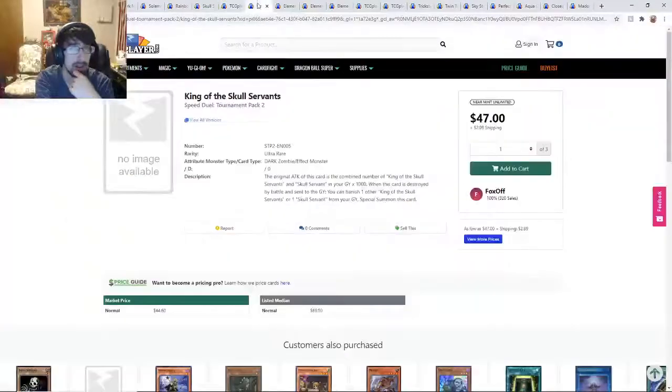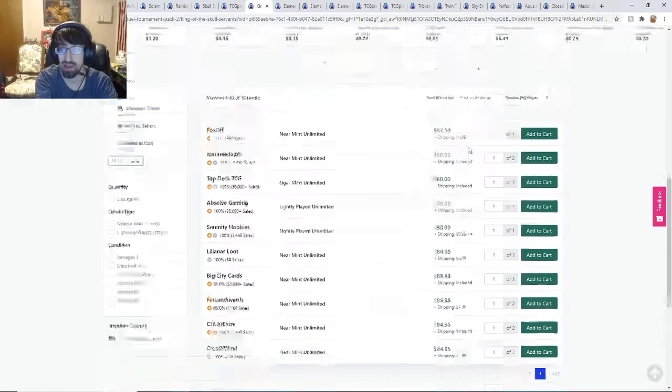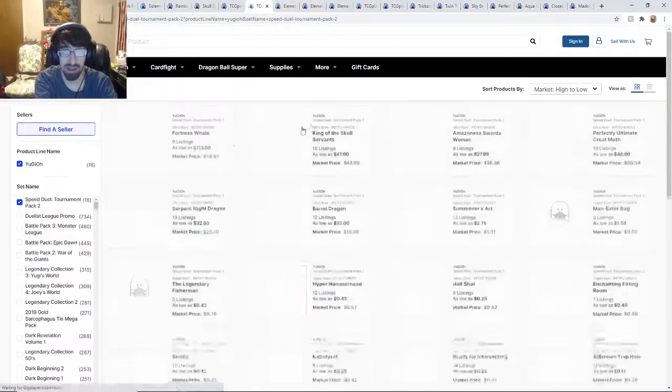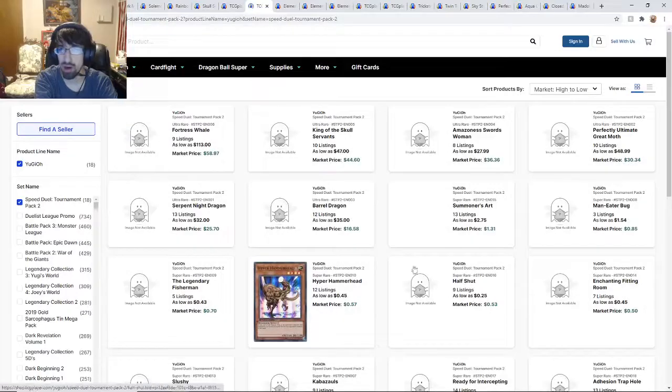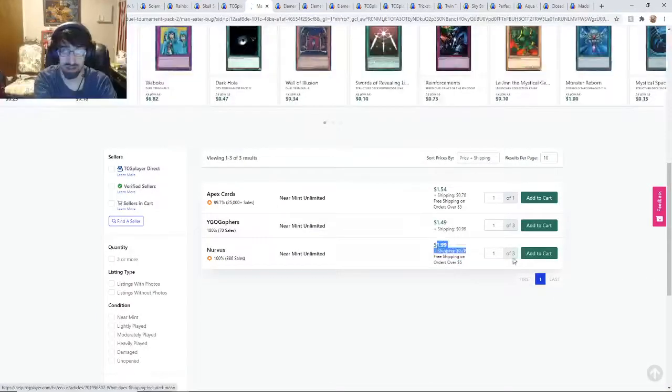So, and then we have King of the Skull Servants from Speed Duel Tournament Pack 2. You get them for 50 cents, and then they're going up. If you ever find these and you think it's worth it, I feel like other stuff from Speed Duel Tournament Pack 2 is probably a little more worth it. Like Fortress Whale, or maybe, well, what is this actually? Maneater Bug super rares. Kind of cleaned off the market here. This is a super rare I think you guys should definitely get.